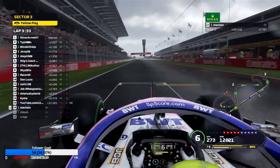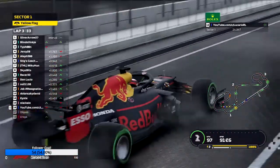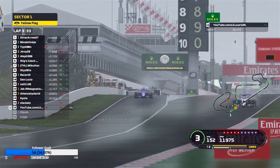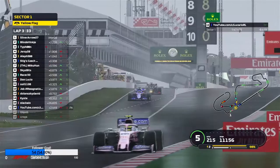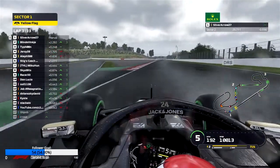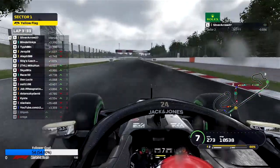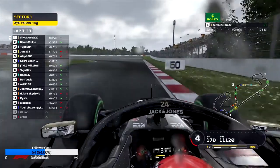Two drivers now out of this race. That is Ole Pub, or I'll call him Ollie, in that Toro Rosso. He is now out of the race. That will be it for Toro Rosso today, as he was the only Toro Rosso on the grid. Very unfortunate to see these early retirements, as I was looking forward to seeing a full finish here for everybody on the grid. But of course, it is a weather-affected race here in Spain.